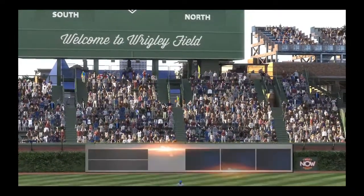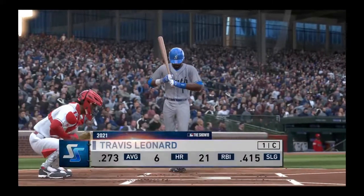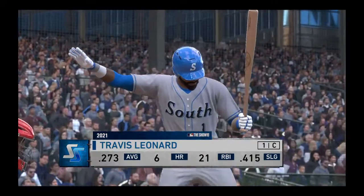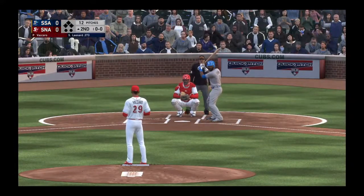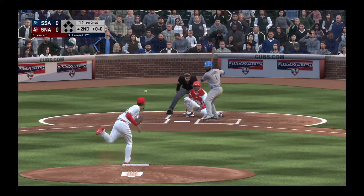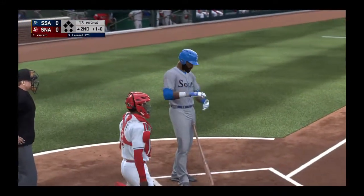Second inning coming up here at Wrigley with no score. So digging in now, Travis Leonard, as it'll be 5, 6, and 7 due up to kick off the second inning. Here comes the first pitch. Here's a slider to start things out, but it misses by a few inches or so.